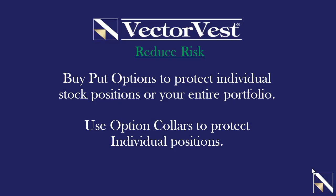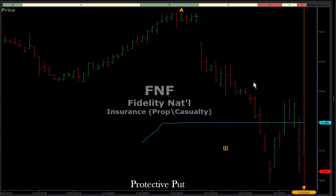Another reason we want to learn how to trade options is to reduce risk. As I just showed, leverage kind of segues into reducing risk because we're laying out less capital and thereby reducing our risk in that fashion. But we can also reduce risk by understanding how to buy put options to protect individual stock positions or your entire portfolio. We can also use option collars to protect individual positions. So I just want to walk through a couple of examples on how you can reduce risk.